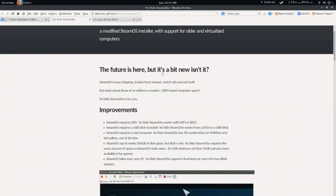All right, ye old SteamOS, whatever. Ye oldie SteamOS-y. It works for me, man. It's the E at the end, Matt. It throws me. Yeah, I know, right? You got to do it like an old English or something. But we'll have it linked in the show notes.